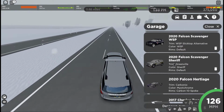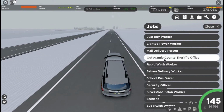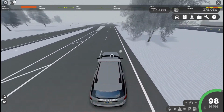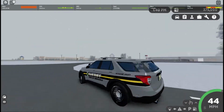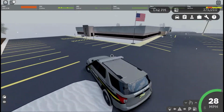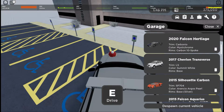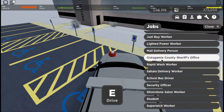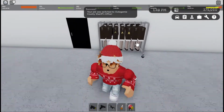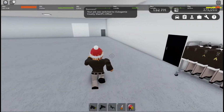There is, of course, a job for the sheriff station. It's the Outagamie County Sheriff's Office. So I guess that's like the county of Greenville. It's like the town of Greenville, and then it's the county Outagamie or something. Outagamie. But I'm gonna choose that job right there, the Outagamie County Sheriff's Office. And you can see the new sheriff uniform compared to the WSP uniform. I think it looks pretty good.